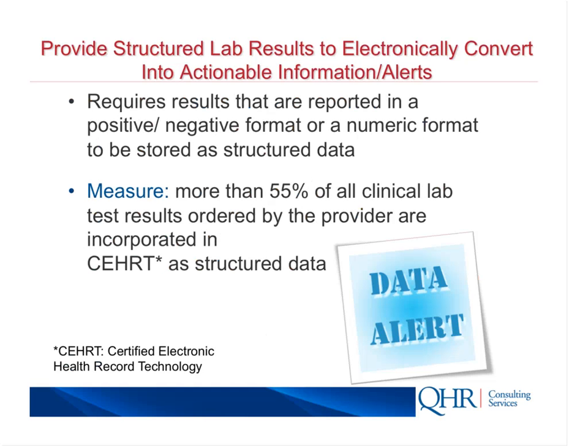Structured lab results and getting those into the system so that we can take action on them. This was actually a menu item in stage 1. The measure was 40%. This is now a core item, and the measure has gone up to 55%. This is probably one of the easier things that we have done. I would suggest, and as I said, farther in the presentation, I have a link to the actual details of the rule. And let me just give you a tip.